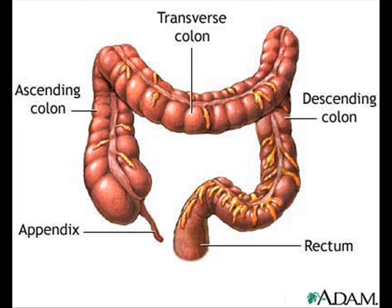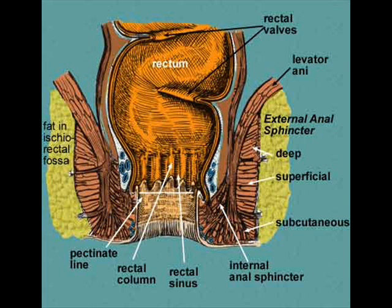Everything that is not absorbed is passed through the large intestine, where water and electrolytes are reabsorbed into the body, resulting in waste, which is stored in the rectum until it is passed out through the anus as fecal matter.